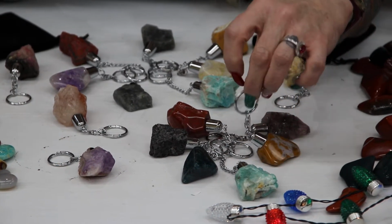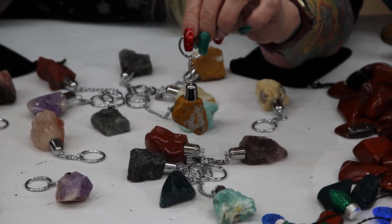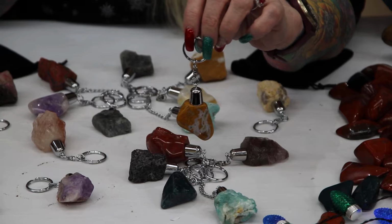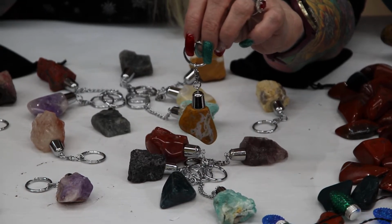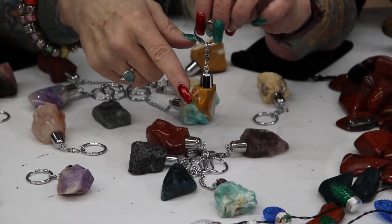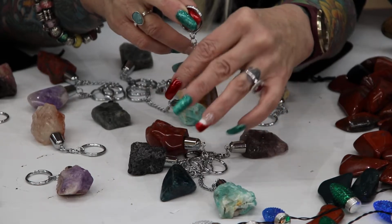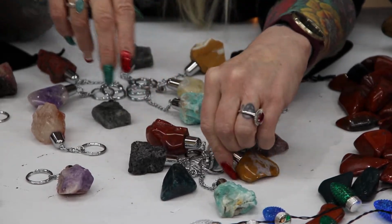And I will tell you that they're not only keychains. If you ever come to my house, I have an English bulldog that I absolutely adore. Her name is Chunk, and she has a really pretty rose quartz one on her collar. So they're not only keychains. You can use these for kind of anything you want.